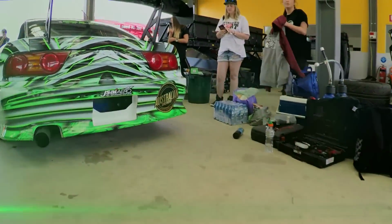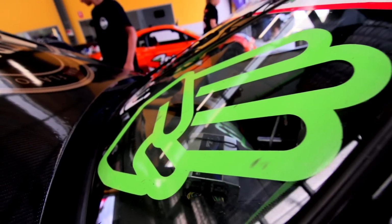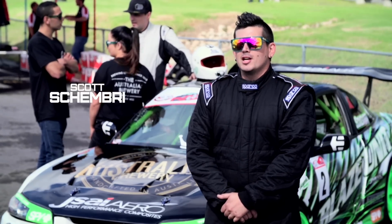Yeah, the boys have been working hard the last couple of weeks to get all the cars done. Yeah, we're pretty happy with how they turned out. Hopefully we don't crash from the first lap.